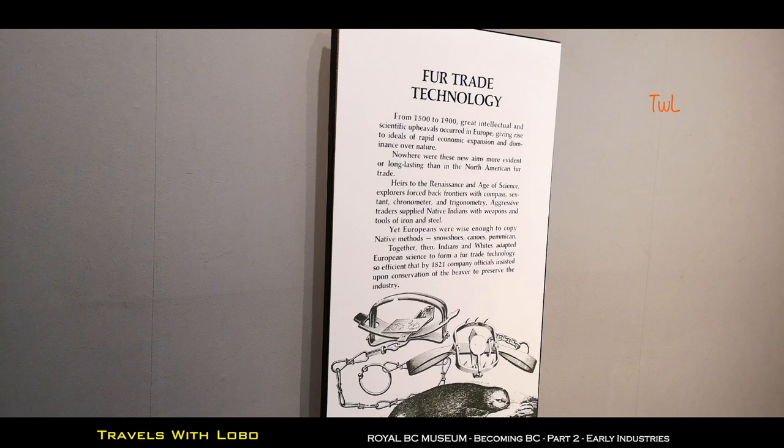Together then, Indians and whites adopted European science to form a fur trade technology so efficient that by 1821, company officials insisted upon conservation of the beaver. Yes, the beaver, who knew, to preserve the industry.